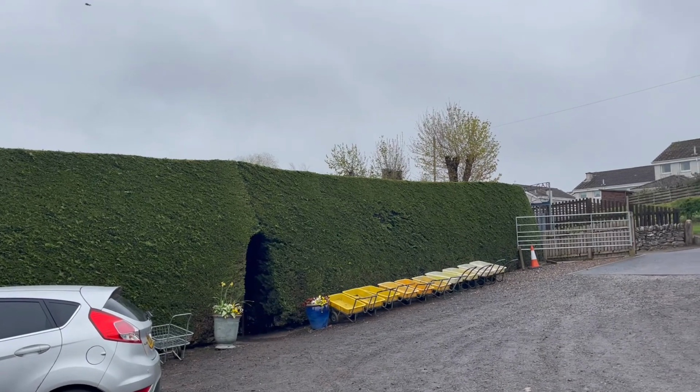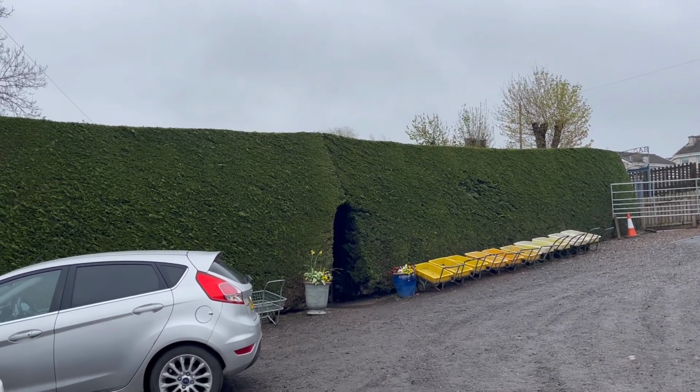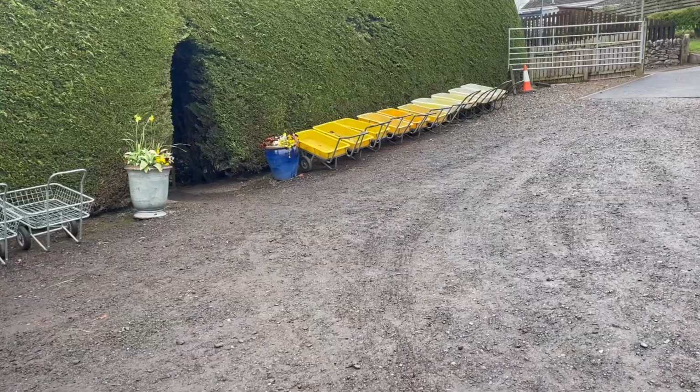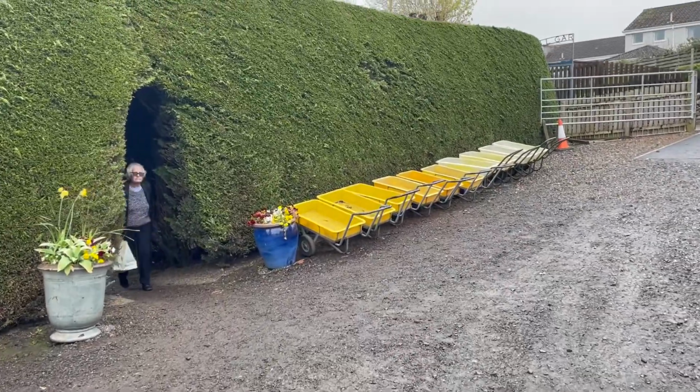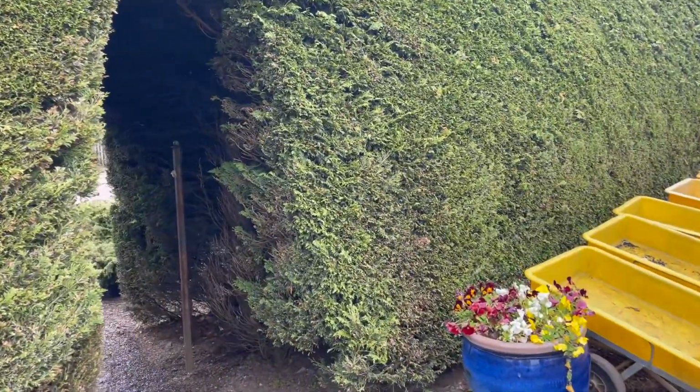So we're here. Look how cute. You go through this little hole in the hedge up there next to all the trolleys to get to the garden centre. So I'm going to come back for a trolley in a second after I have got some food.